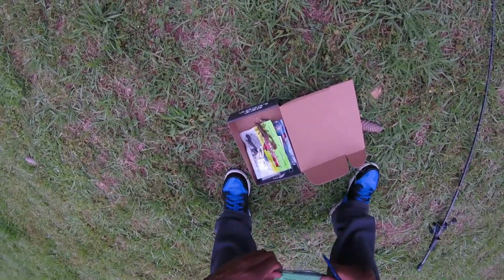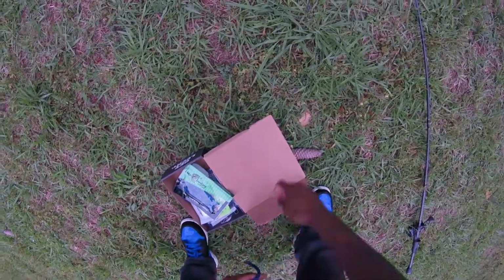Lake Lunker worm here. Very, very small worm. Might have to change out the hook, put on the smaller size. Let's see if this thing will work. Yep, this will work.